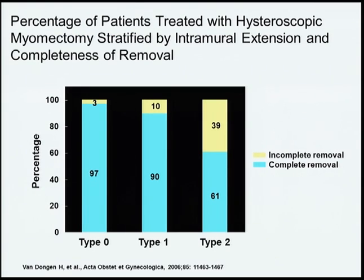This is a great study just looking at how often a surgeon can remove an entire fibroid. As we recall, a type 0 fibroid is fully within the cavity, and in this case there were 100 patients, of which 97% of the fibroids were removed. In the 3 patients mentioned in the study, the surgery had to be terminated because of fluid absorption, and the doctors needed to come back a second time.